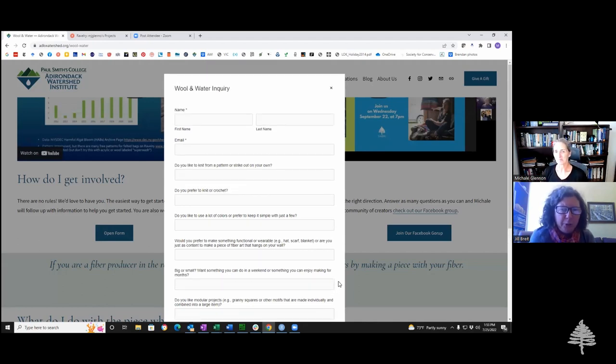Well, one of the questions on here that interests me is, do you like to use a lot of colors or do you prefer to keep it simple with just a few? Because that would help you determine which data set to match a person up with. Right. So for example, the piece your mother made that we looked at, the shawl, very simple, one yarn, one color of bead. Yes. And that was appropriate for the data she was representing.